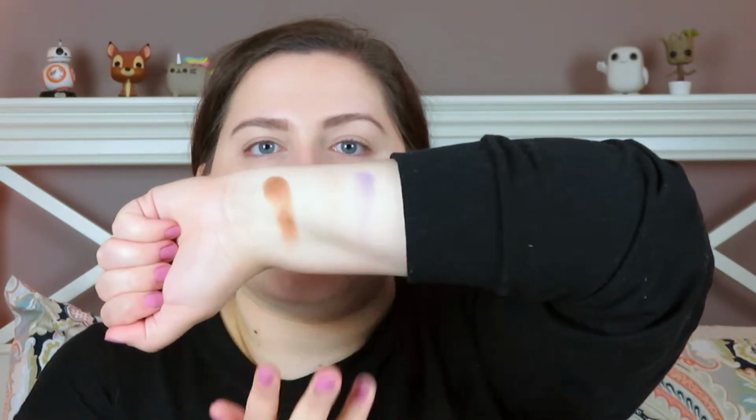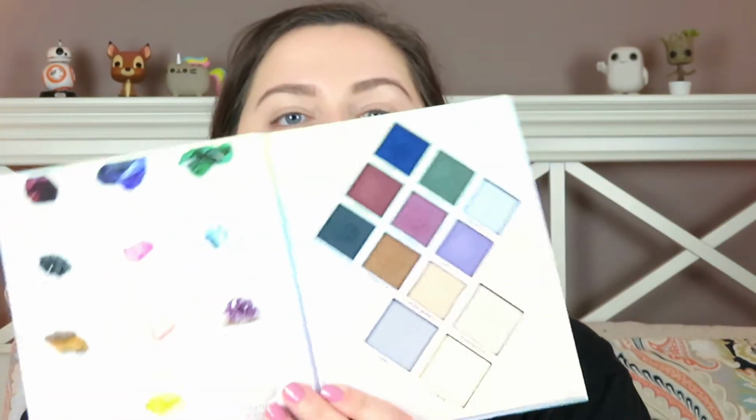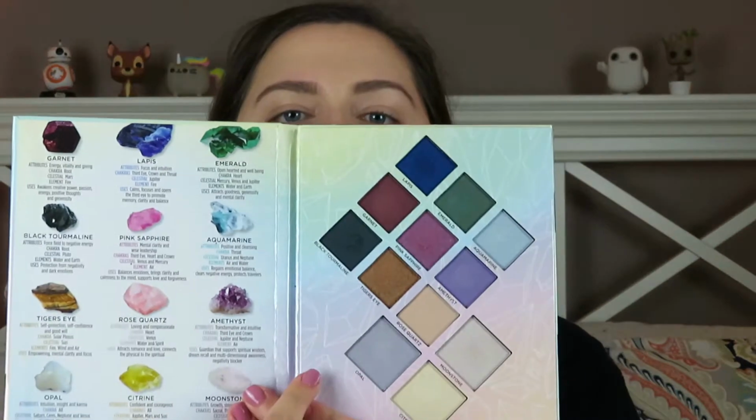Aquamarine's really shiny and light. I'm not sure if you can see it from here. Next we have Tiger's Eye, Rose Quartz, and Amethyst, my birthstone. And then the last 3 shades at the bottom are actually highlighters.